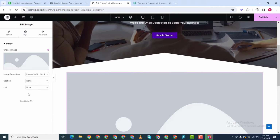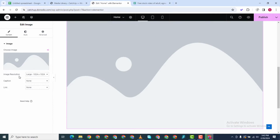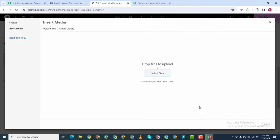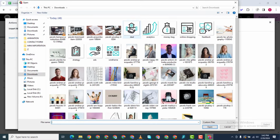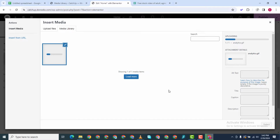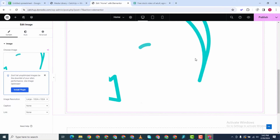I'm going to add an image with some text beneath. The image I'm going to upload will be a GIF image. Let me go ahead and upload this. You'll see it's going to give that animation which you saw. You see, this is animated.